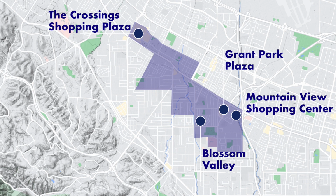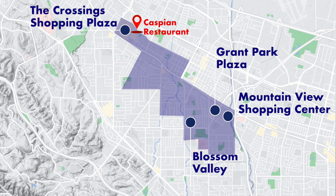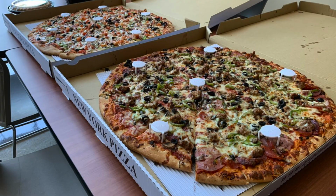which are home to some very popular eateries like Vive Sol, which has some of the best mole I've personally ever tasted, Caspian Restaurant, which has some of the best Persian and Mediterranean food around, and New York Pizza, which is a really good New York-inspired pizza joint where you can grab your favorite pizza in a massive King Kong size offering. I recommend having all of your neighbors over and you will still have leftovers.